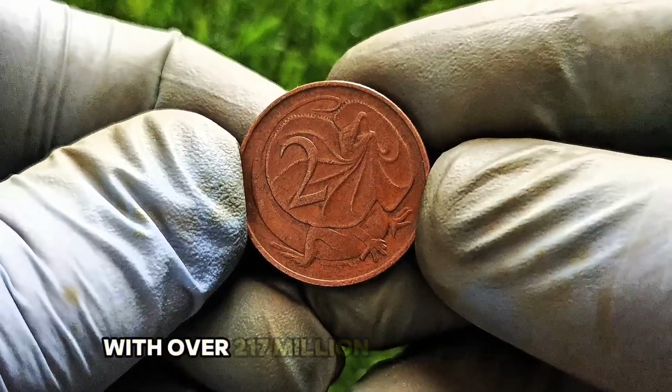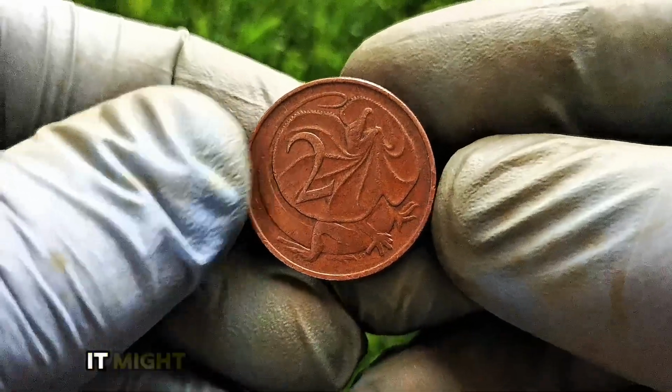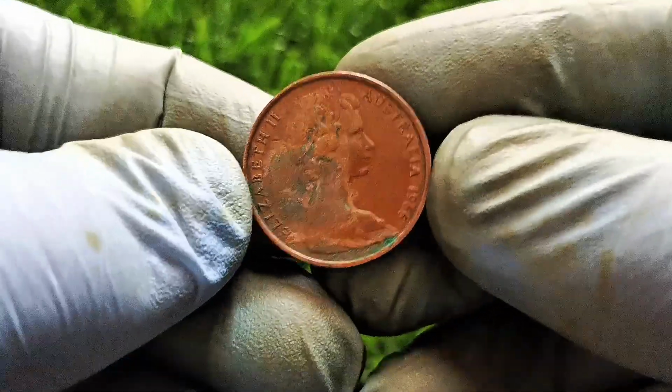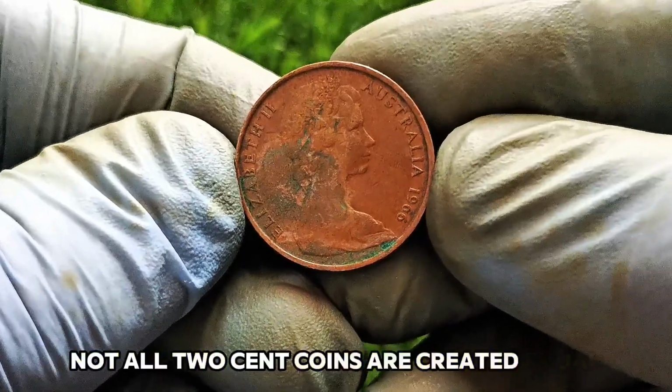With over 217 million 2-cent coins produced in that year alone, it might sound like they're everywhere. But here's where it gets interesting. Not all 2-cent coins are created equal.